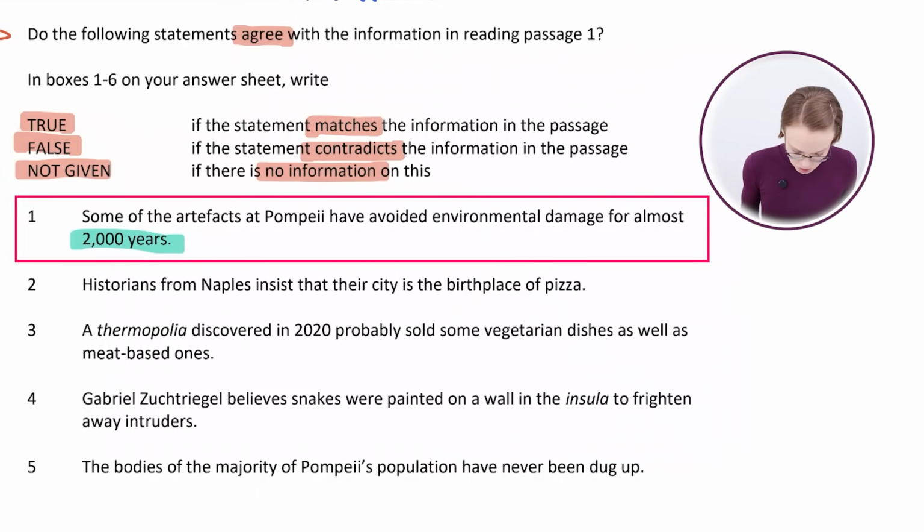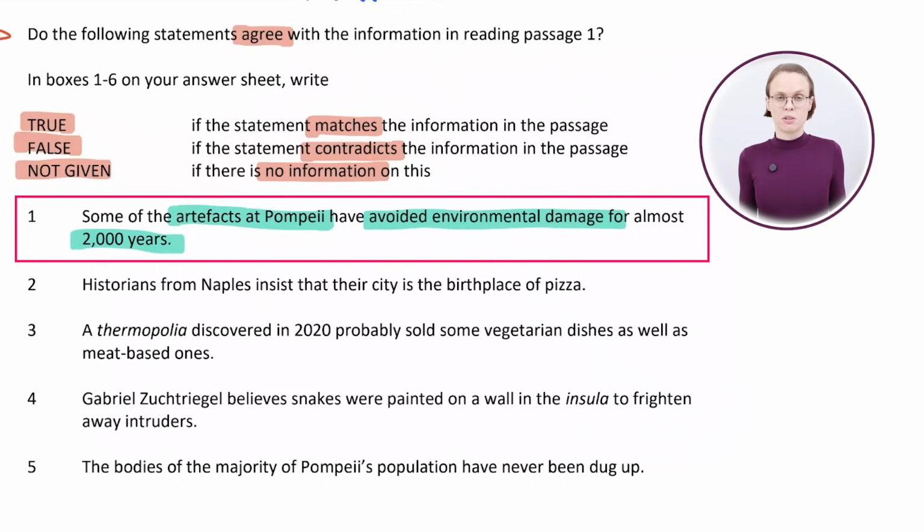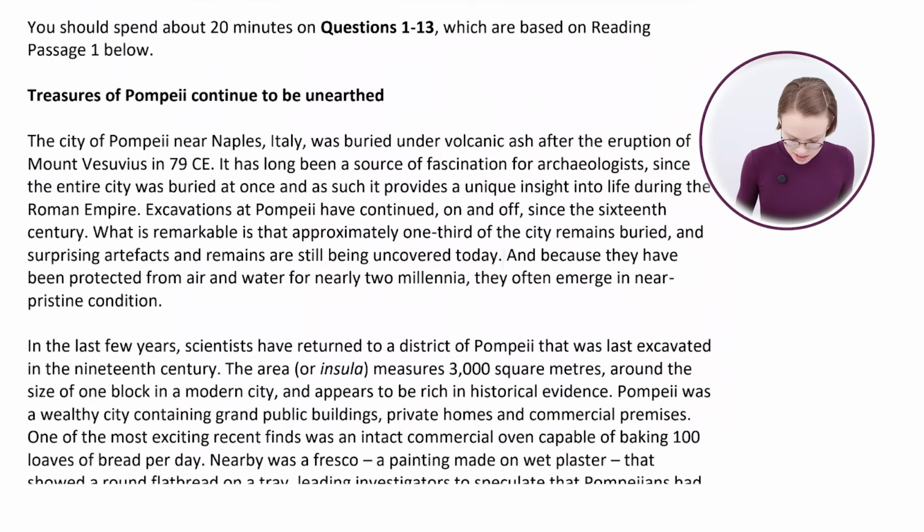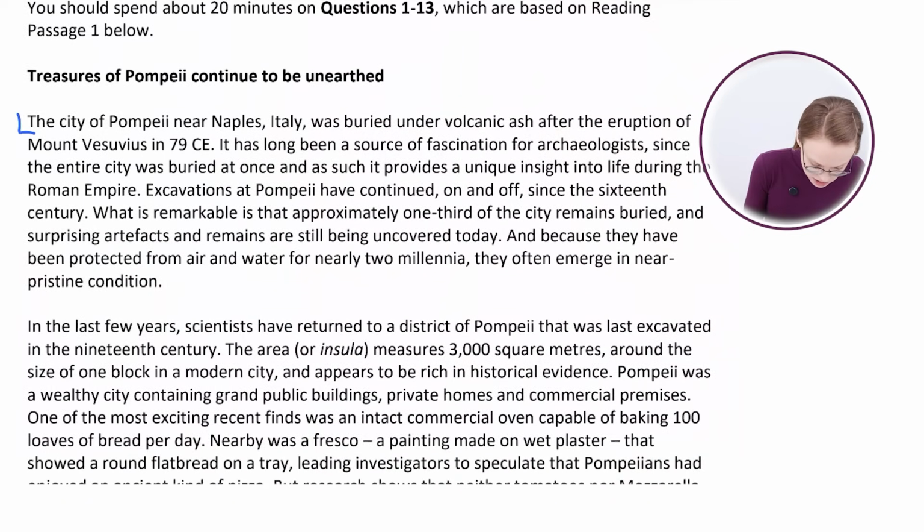What else are we looking for? We are looking for artifacts at Pompeii, and we have to figure out whether the passage says anything about that they have avoided environmental damage for almost 2,000 years. So at this point, we have absolutely no idea what the passage is talking about. Now, let's have a look at the passage and let's look for artifacts at Pompeii and 2,000 years and environmental damage. We start by scanning the passage from here.